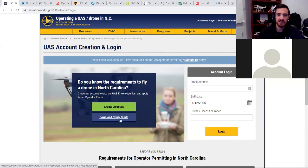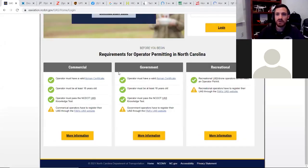it's eaviation.ncdot.gov/UAS/home/login. You can download the study guide here, read through it, create an account. Once you've created that account, then go ahead and take the test that's required for your commercial and government. It will ask for your FAA remote pilot certificate. You don't have to have a valid certificate. You can put 1, 2, 3, 4, 5, 6, 7 or leave it blank, but it's just important at the state level for us as members of the cohort to just go ahead and get this free permit for operating and using drones commercially or for government purposes.